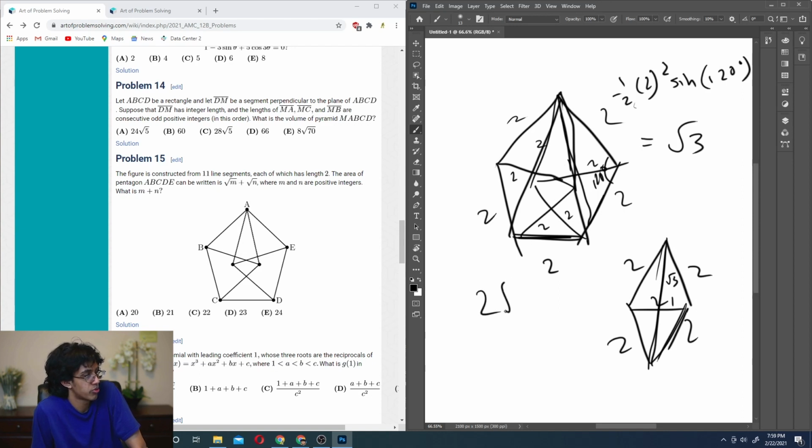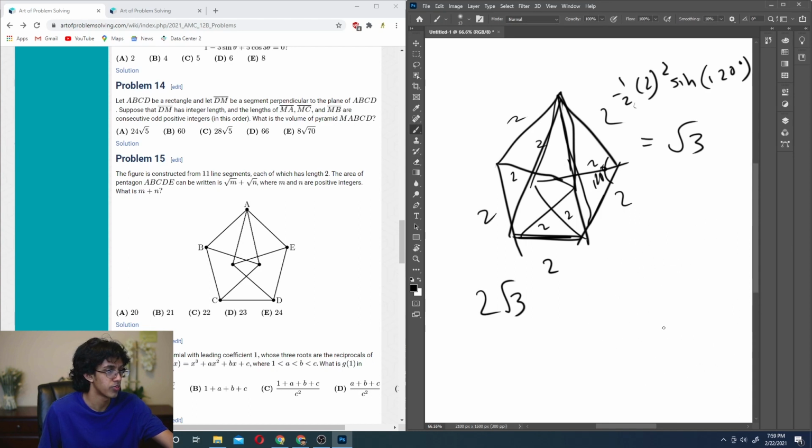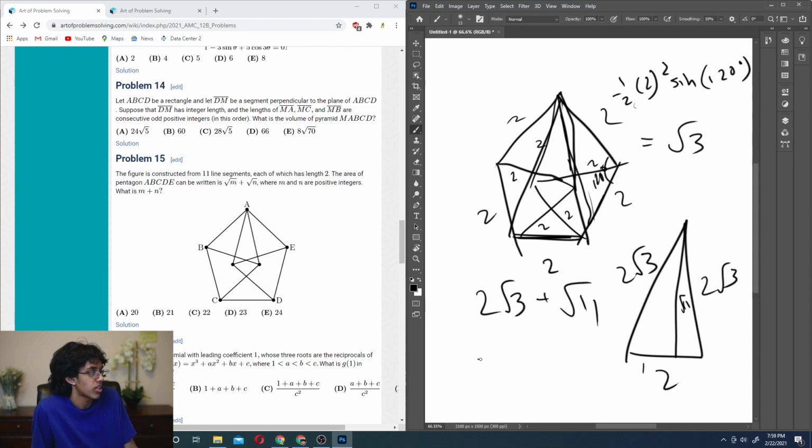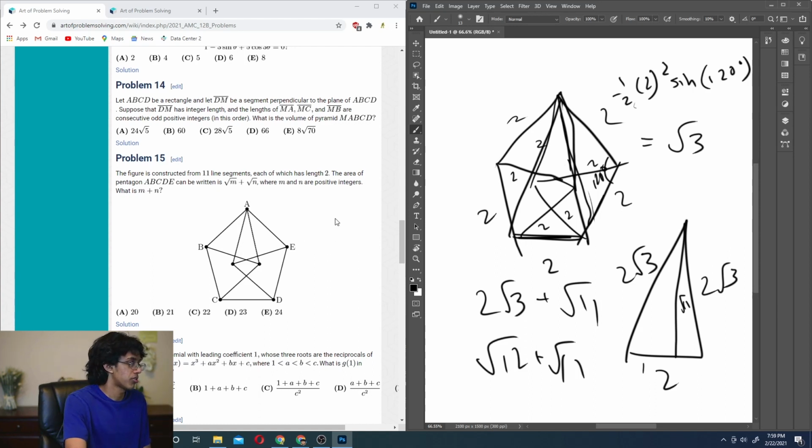So we have 2 root 3 from the side triangles, and then we want to find the area of the middle triangle. This big one is going to be what did we say it was? 2 root 3. Just by using Pythag, the 1 is like 2 root 3, which is square root of 12, so this is like root 11. And then the area is just plus root 11. So this is root 12 plus root 11, which gives us an answer of 23.